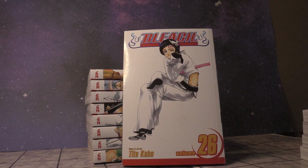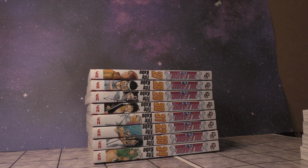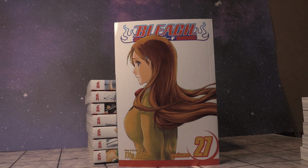Tite Kubo creates these really big sandboxes where you can have epic fights that are going on, and it's just really entertaining to read and watch. So yeah, Orihime has been kidnapped, similar to Rukia being kidnapped, but for different reasons. Both all done by Aizen though. He is the main villain in the Soul Society arc, and then the Arrancar arc.